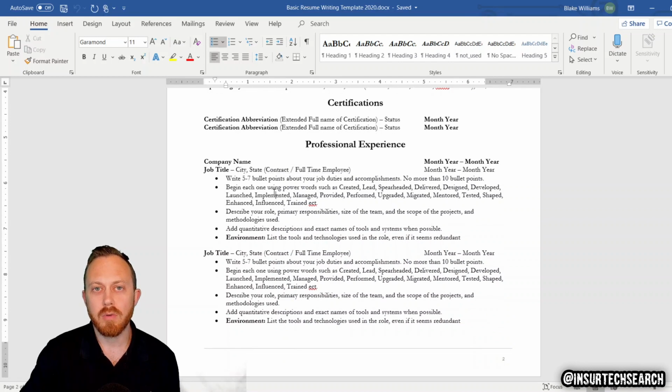Okay, now let's talk about bullet points. All right, you want about 5 to 7 bullet points. Okay, you don't need any more than that. You definitely don't need any more than 10. Sometimes I see resumes where people are literally using 20 to 25 bullet points in a job, and it's keyword overload. And I immediately think that half the resume is made up when I see that, okay?